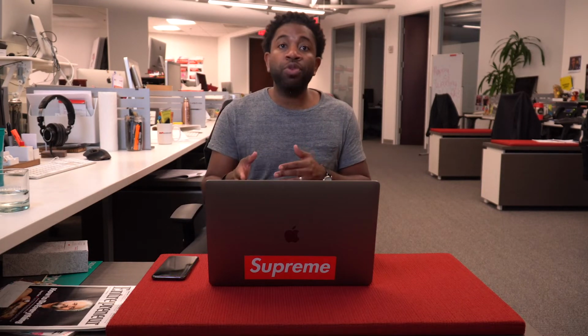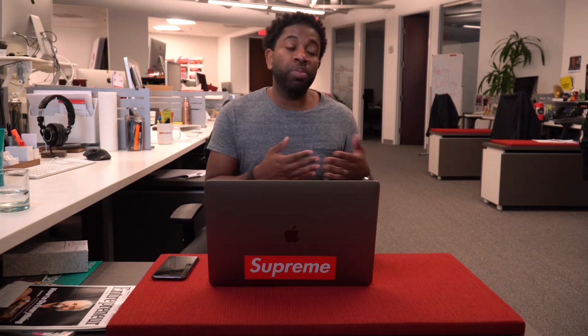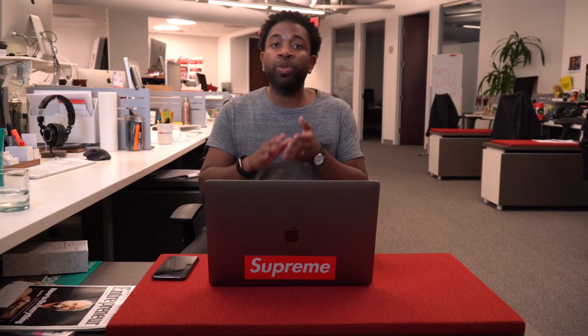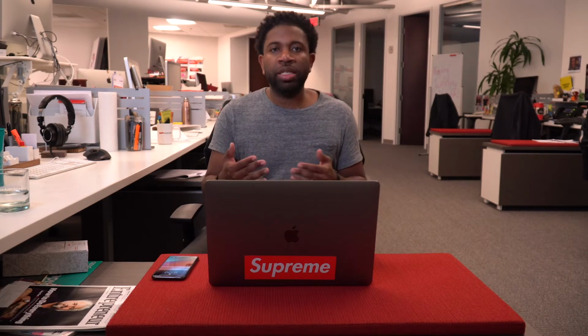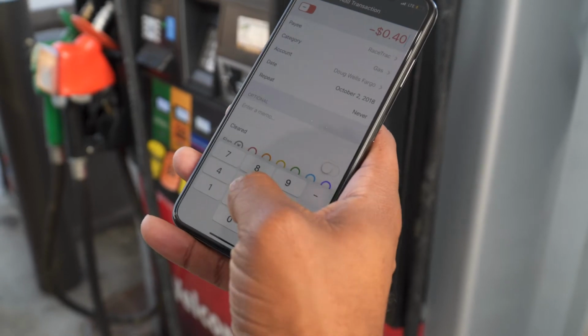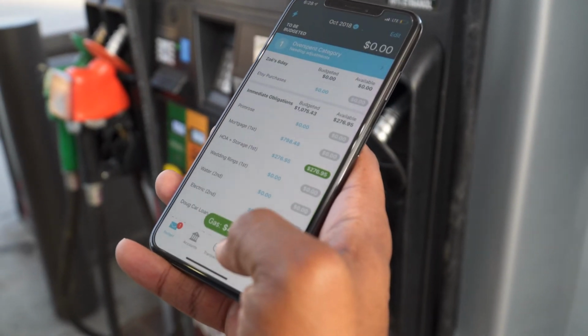We get a bird's eye view of the categories that we're spending in, which more than likely is food, because we both are foodies. It helps us understand how much we have to spend, how much we have spent, and where we can adjust and start to cut back and put into savings and things like that. You can input your spending manually via the app or on a desktop, or you can connect your bank account to YNAB and it can do it automatically for you.